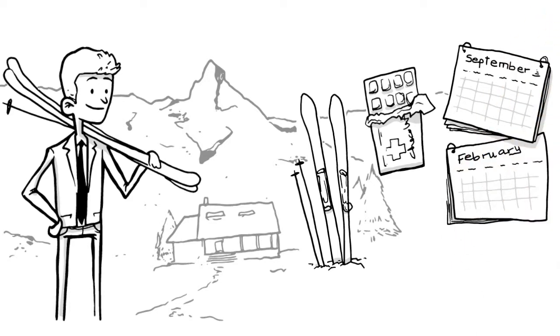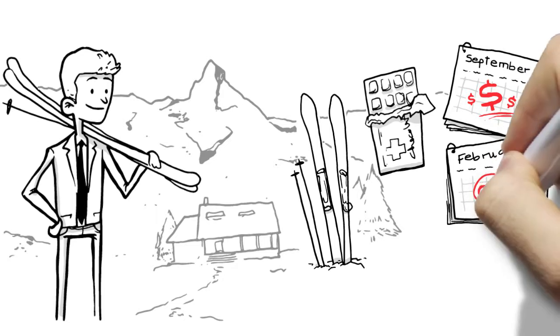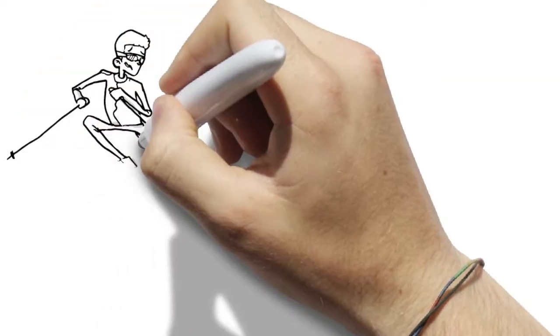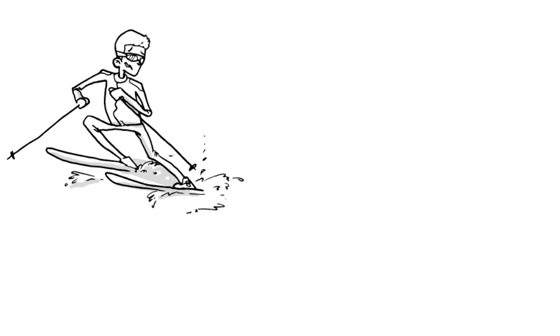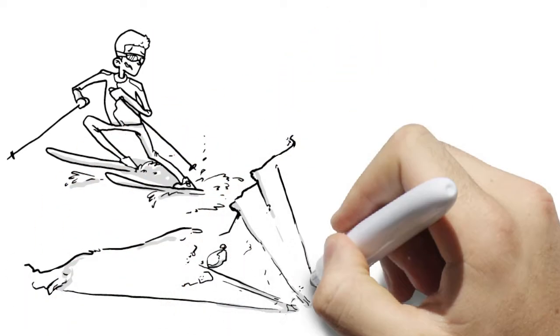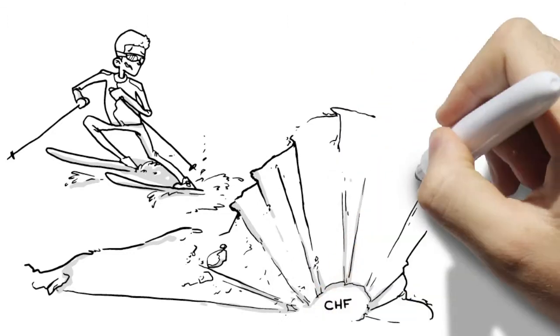It's important for Peter to know his Swiss franc cost today so that he factors his profit margin into the ski tour price. If Peter waits until February to buy the Swiss francs he needs to pay his hotel, ski resort, caterer, and other Swiss vendors, he risks losing his profit margin because the Swiss franc may strengthen against the US dollar. That's one cliff that Peter doesn't want to ski off.